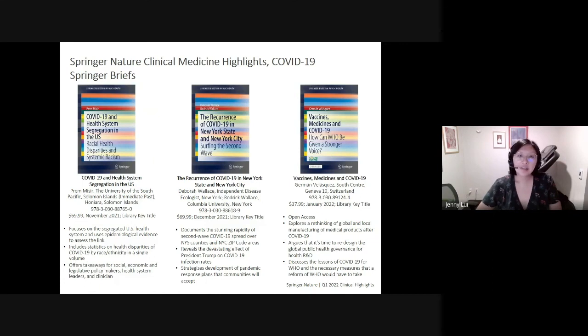The next we have here is The Recurrence of COVID-19 in New York State and New York City. So this is a follow-up from the author's previous brief, COVID-19 in New York City: An Ecology of Race and Class Oppression. That one showed that decades of discriminatory public policy shaped the Bronx into the epicenter for the first COVID wave. This one examines the buildup of the second wave across 62 counties in New York State and 150 zip code areas in New York City. So like the first brief, it will examine the vulnerabilities that gave rise to spikes in infection rates that formed these epicenters.